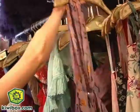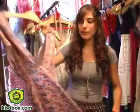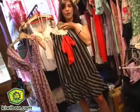Wow, this is really cool. This would be great for prom, and no one would have it. Every piece here is completely different. This is really cute. I feel like I could walk on the set of Gossip Girl. Very Blair.